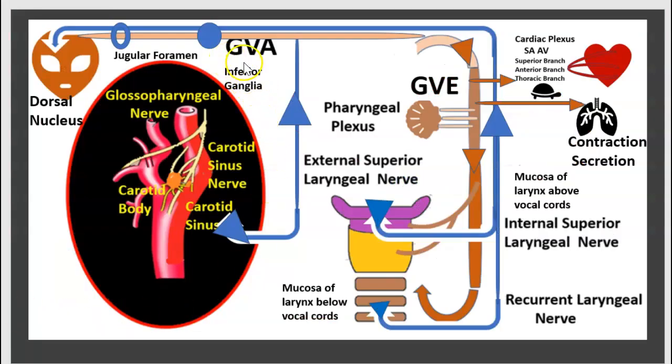Let's move on to GVA. GVA coming from the carotid body and carotid sinus, go to the jugular foramen, to the dorsal nucleus. Similarly coming from the mucosa of larynx below the vocal cord, go through the recurrent laryngeal nerve to the dorsal nucleus. Similarly coming from the upper part of the larynx, go to the internal superior laryngeal nerve to dorsal nucleus.